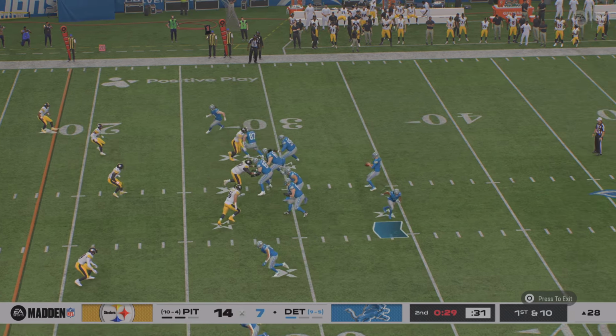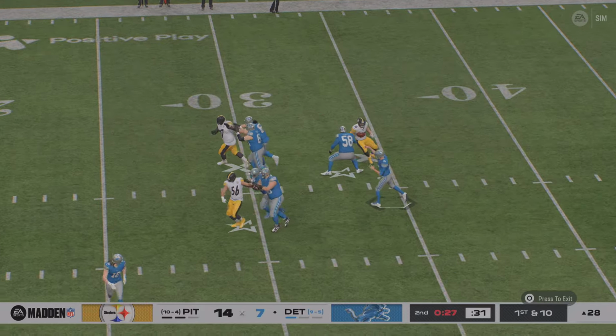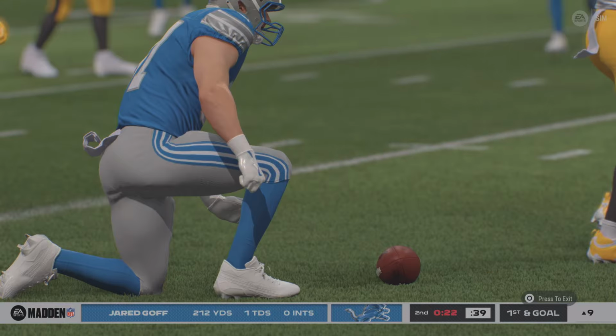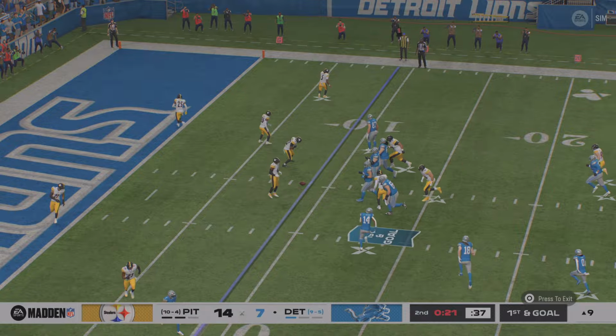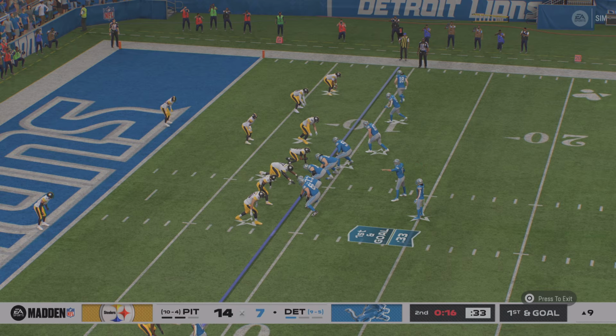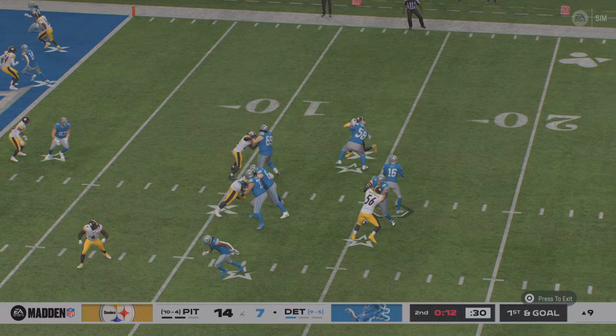They're inside the 30. On 1st down, it's Goff. Finds the in route, complete. And he's brought down inside the 10 at the 9. Lions really moving with a sense of urgency. Clock keeps running. That's another Detroit Lions first down, working inside the red zone.